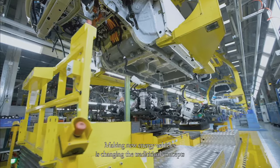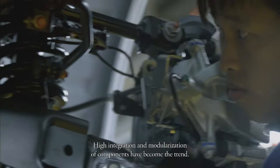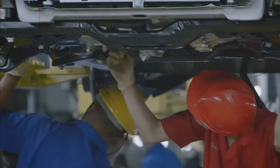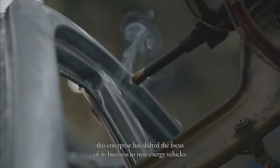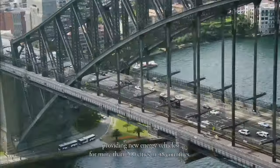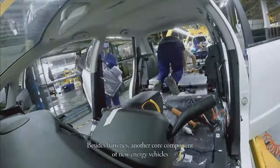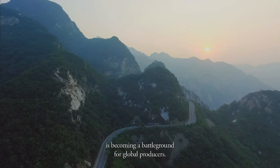Making new energy vehicles is changing the traditional concepts of automobile manufacturing. High integration and modularization of components have become the trend. With its global lead in battery technology, this enterprise has shifted the focus of its business to new energy vehicles and become a major supplier of electric buses, providing new energy vehicles for more than 200 cities in 48 countries. Besides batteries, another core component of new energy vehicles is becoming a battleground for global producers.